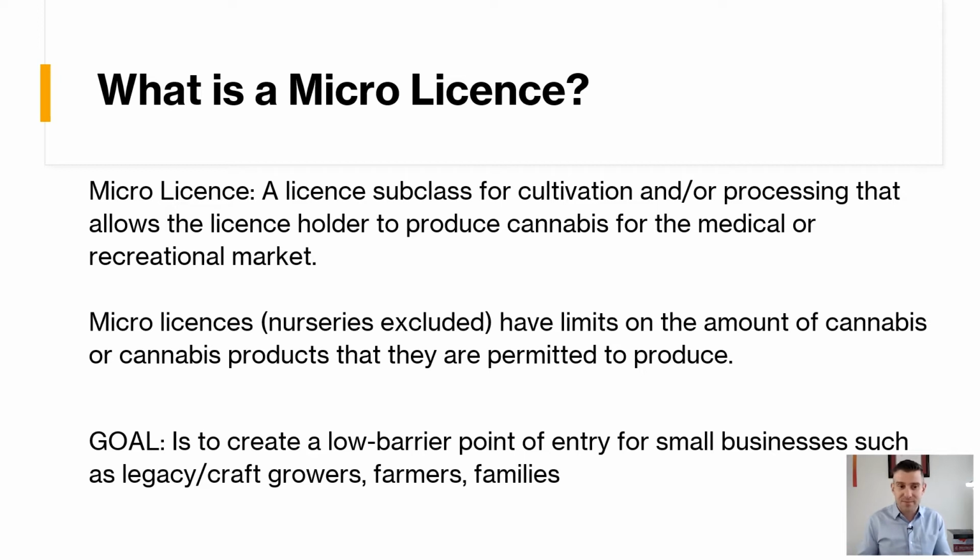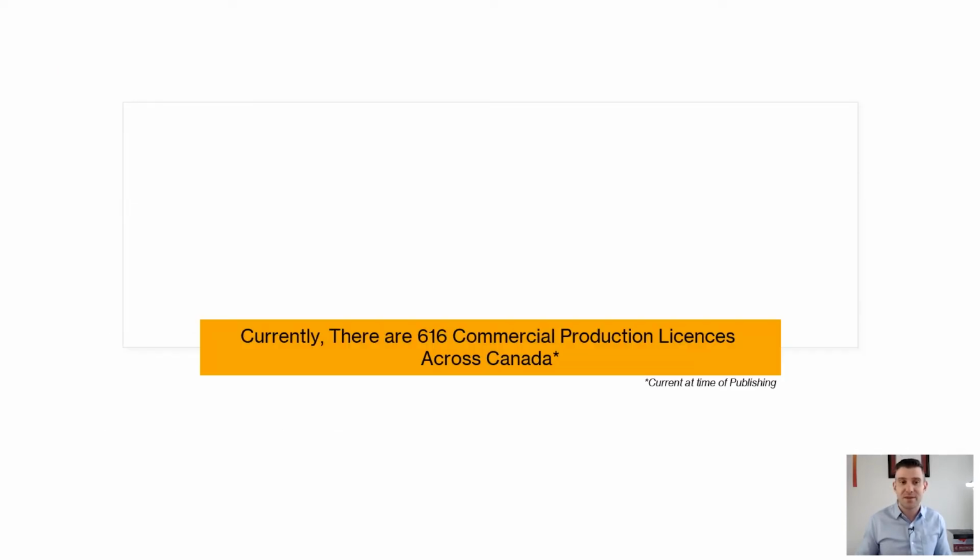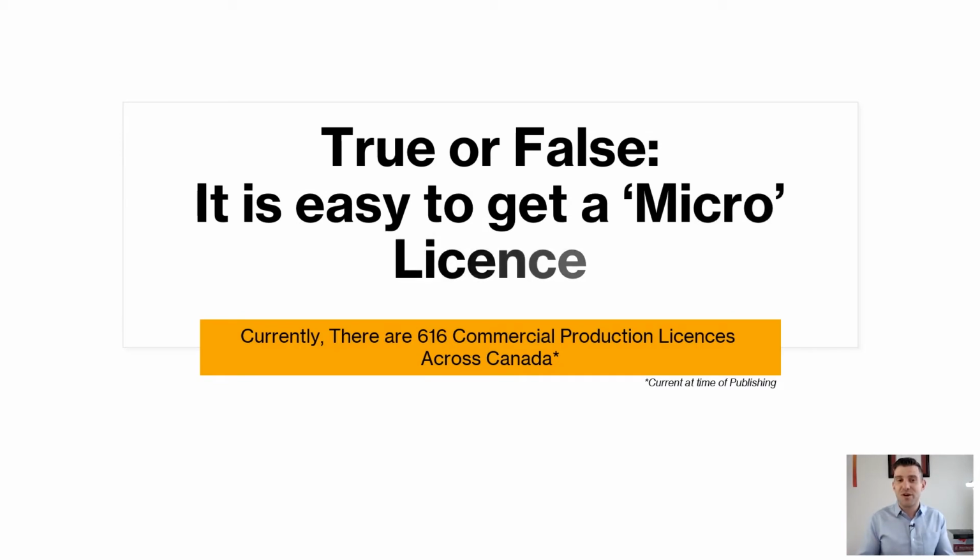The goal for these license types is to create a low barrier point of entry for small businesses such as legacy or craft growers, farmers, or families to enter the regulated market and to begin producing cannabis through the legal framework. Nurseries, on the other hand, don't have the same limits, but they're often classified as the same category of license as it pertains to a lot of the requirements for getting a license application in and approved by Health Canada.